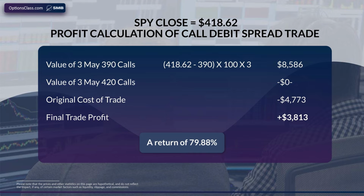And again, the 420 calls expired worthless with no value, just as they did in the case of the covered calls. And so subtracting the original cost of the call debit spread, we make a profit of $3,813, which is 79.88% of the original cost, as you can see. So that's a return of 79.88%. The return on the call debit spread is actually more than 10 times the return on the covered call approach.